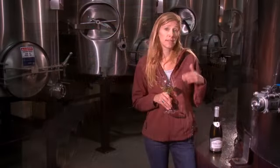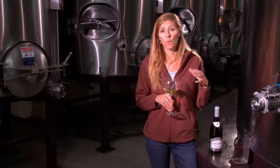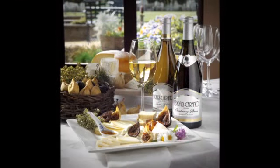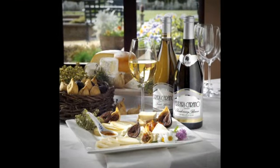By having those three different ages of oak barrels, what we're trying to do is create a wine that's not too oaky, that expresses the fruit of the apples and figs and the fruit profile, with a little bit of the oak that comes through on the finish.